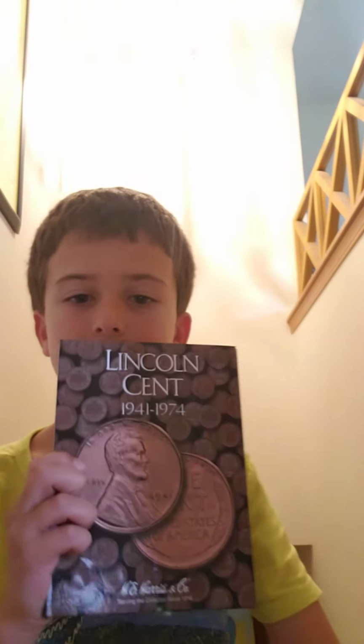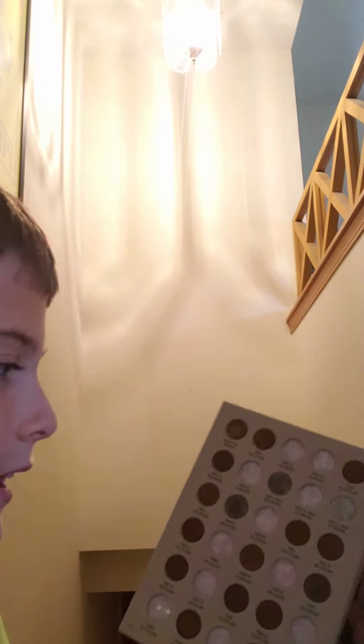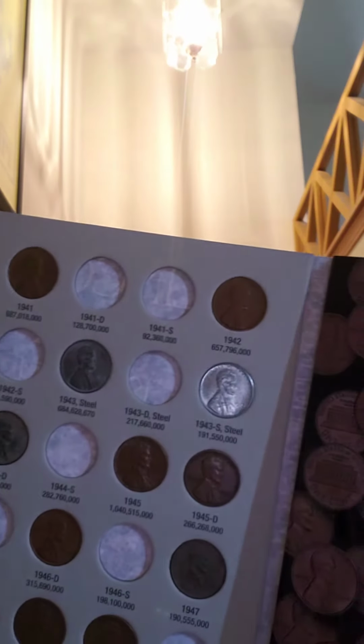This is for most collectors, that's the one that's the least completed for them. And then the 1941 to the 1975 is probably one of the most famous books. This here is the first page. So if you look here, you see those? They're made out of steel.